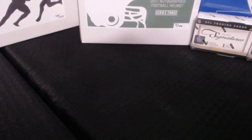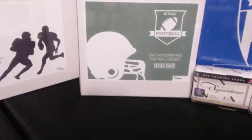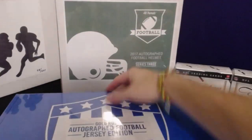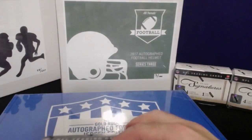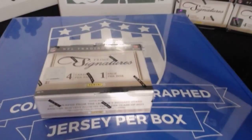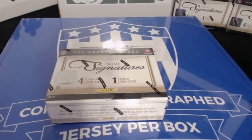All right, so let's bring over, we hit Watt a minute ago. Bring over the Gold Rush jersey next. We'll go on the end and we'll take some Prime 6. I've been saying we're due a vet. We have not seen a vet yet out of this case. Again, these all came out of a case.